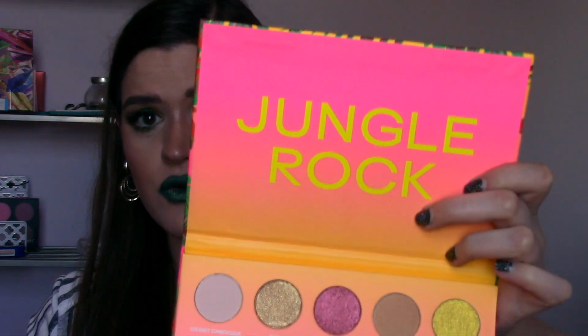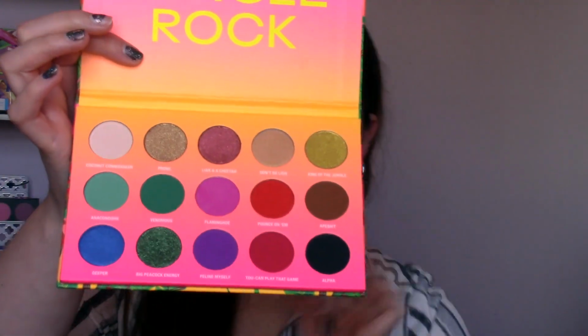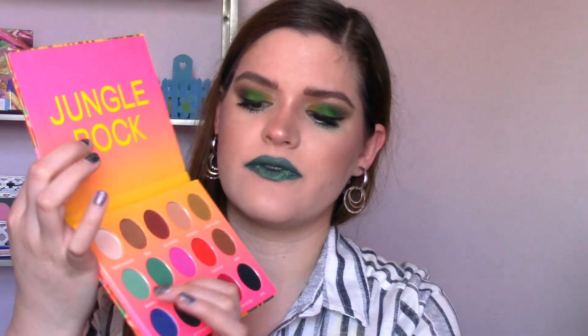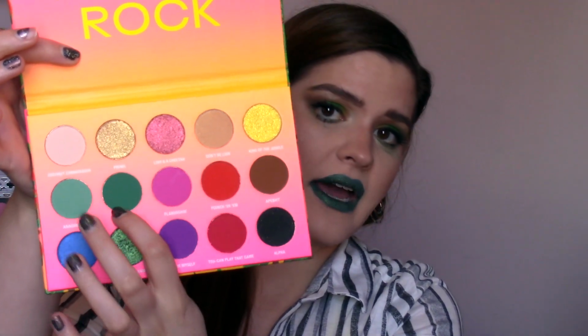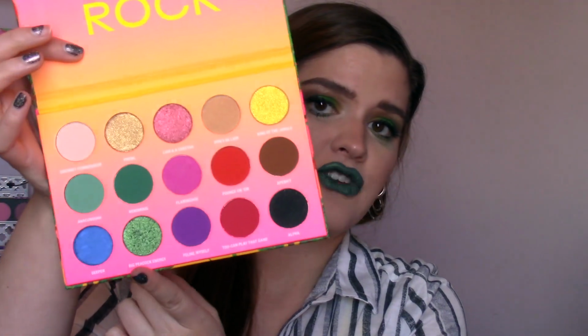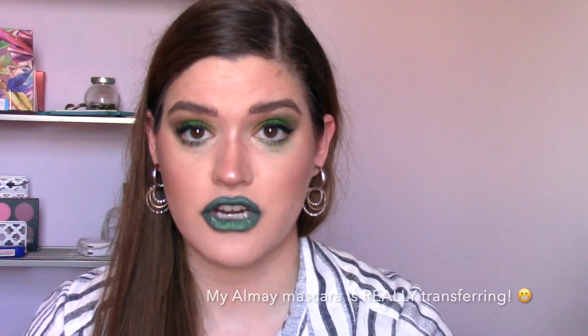This is the Jungle Rock palette. Again, this is still available, and this corner over here has the green. So we've got two mattes, a lighter green and a darker green matte, and then underneath that is a green shimmer. Now, I would be careful with this just because sometimes I see green shimmers and I think it's just going to be a green shimmer.